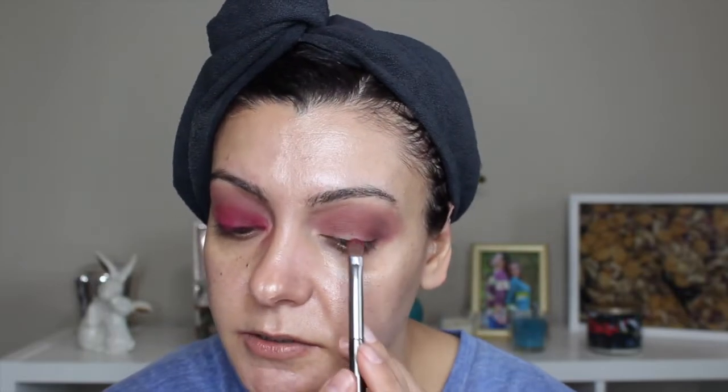Okay. All right, I'm gonna do the other eye, and then we will work on blending everything together. I think I look a little crazy, don't I? Okay. Let's do some blending, huh? Let's diffuse those colors together.